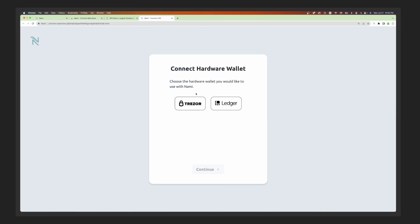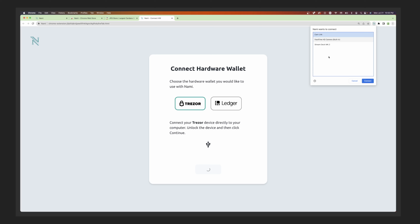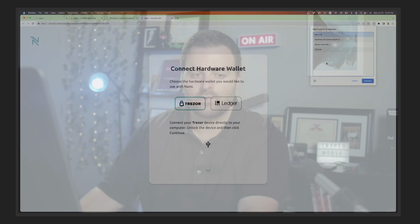So what we're going to do is click on Trezor. So I'll put my keys aside. We're going to click on continue, and we are going to click on the Trezor. So I'm going to put in my password first. Of course, a hardware wallet acts as an intermediary. I've got Cardano on this device, and now what I can do is connect this device through Nami, so I can use the hardware wallet with JPEG Store to buy NFTs, etc.